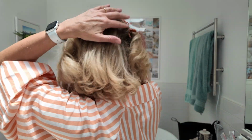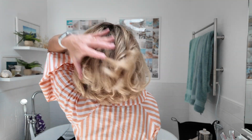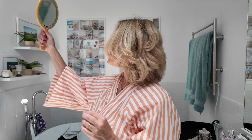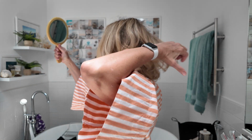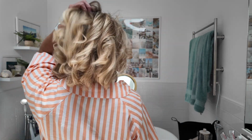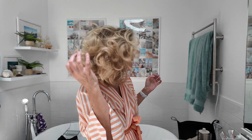I just finished this side. Hopefully I didn't miss anything. So you can probably see better than me. So that's that. And I should probably look in the mirror. Let me see. Yeah, there's one section sort of in the middle, but I think it'll be okay. And I'm just going to go over it like this. Let it out. And how cool is that?